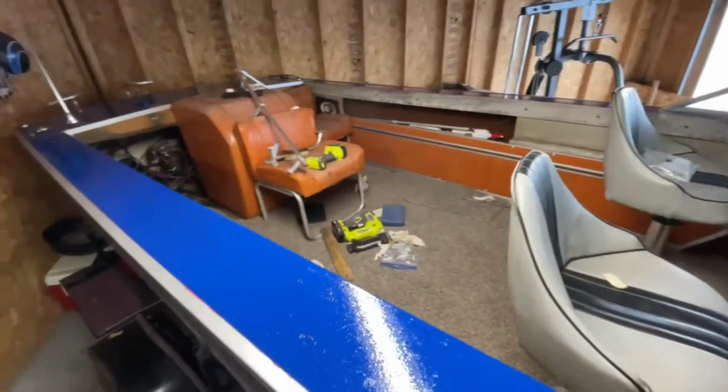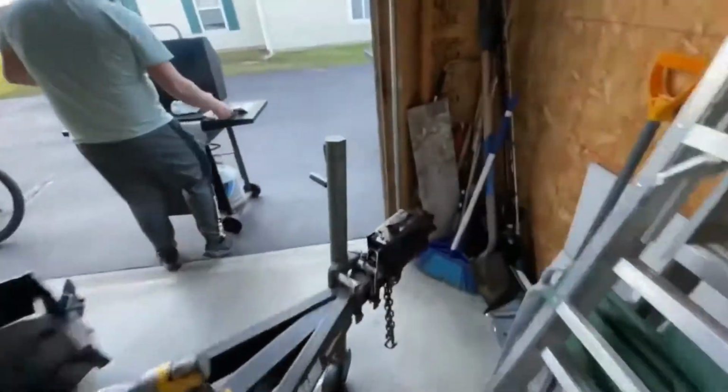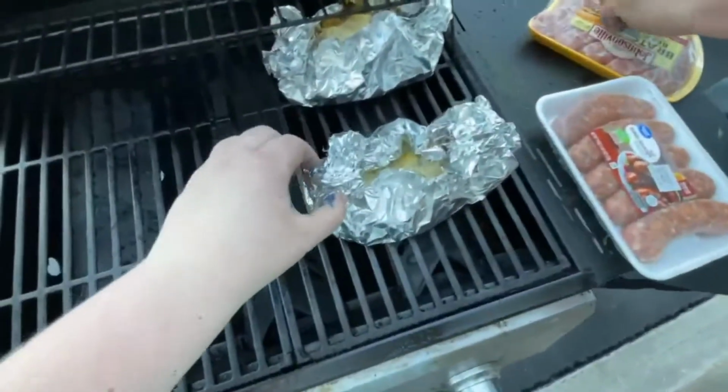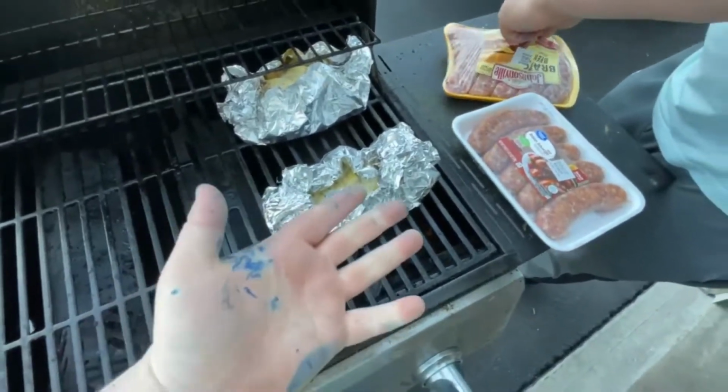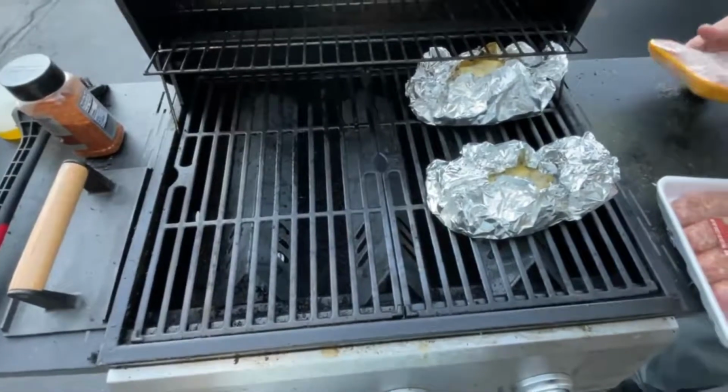It's clean. Oh yeah, we are cooking out tonight. I'll throw in the broth and spicy Italian sausages. Got the potatoes. Yeah, look at my hands. The sausages.